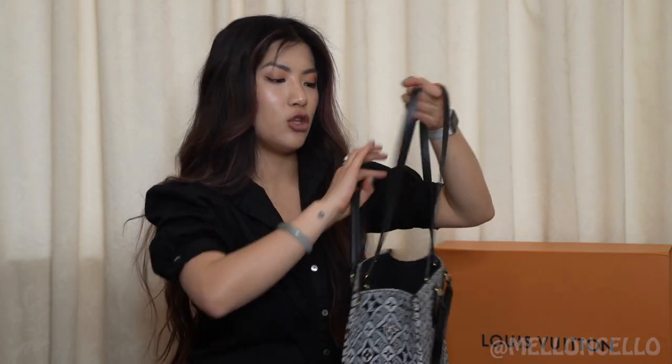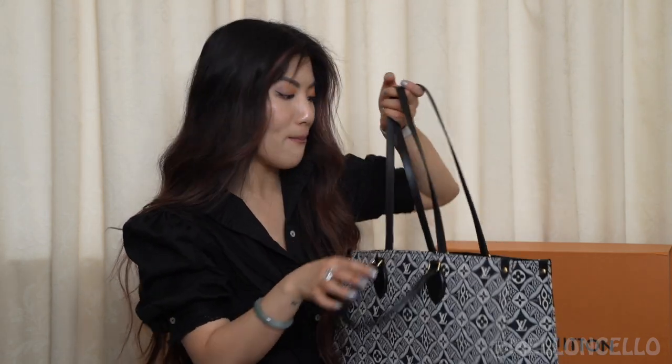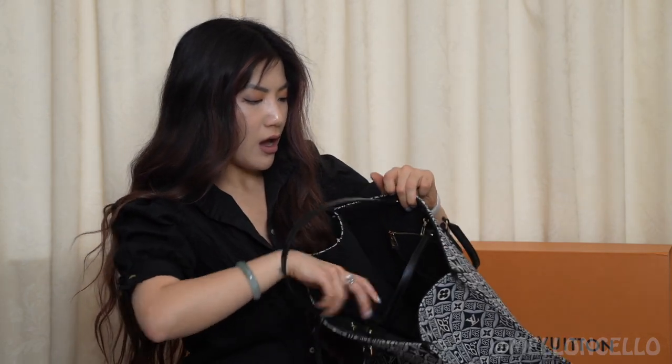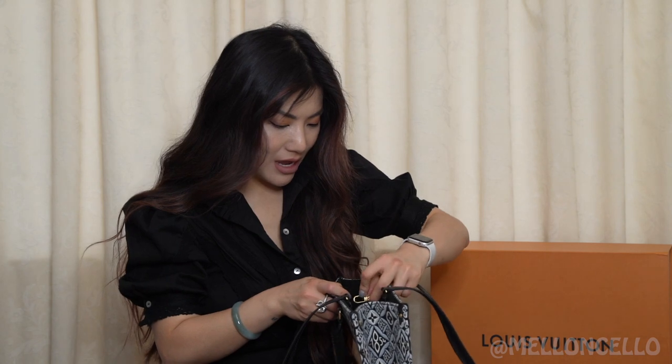And I do find the drop length to be very good in terms of wearing it on the shoulder as well. And even these smaller straps are good for the crook of the arm moment. What you can also see here are two little fastenings that you can close the bag up, very, very similar actually to the Neverfull style. So you can fasten these two things up. Doubt I'll be doing that, because to be honest, it's a fiddle.